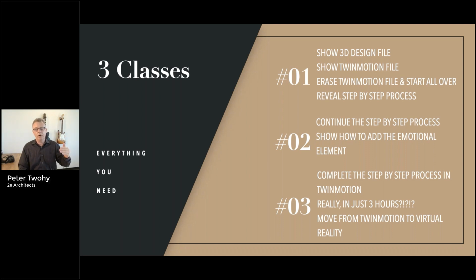Then on the second one, we're going to show you again the step-by-step process, but really focus on the emotional element, how we got the emotional element to be high. And then we're going to complete it in the third. Yeah, in just 3 hours, we're going to complete the waterfall home, because I've done it now 3 times, so I know I can do it in this amount of time. And then we're going to get you into virtual reality. We'll show you how long that takes and all that kind of stuff.